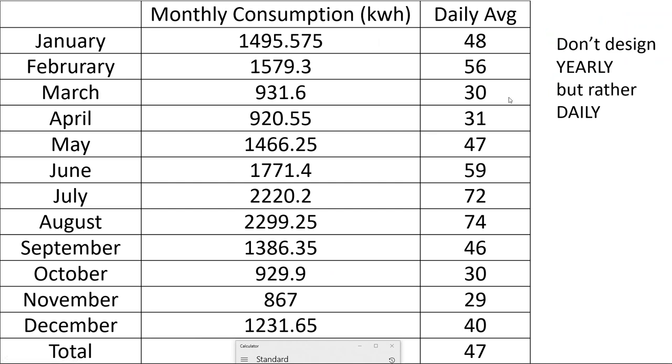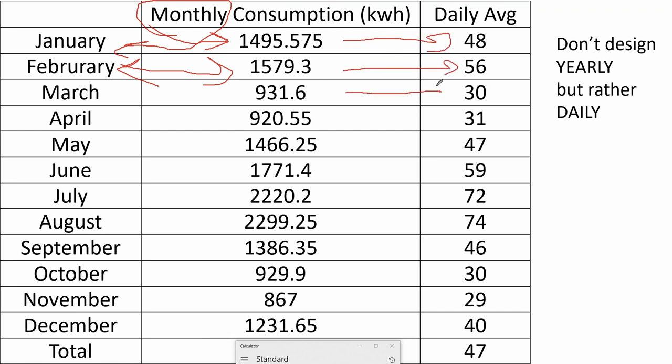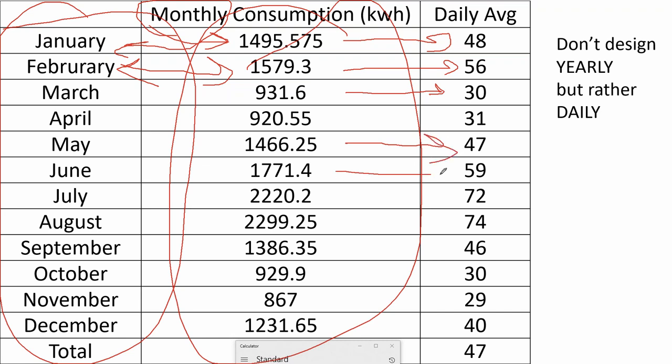But we still need to know what the battery bank size is going to be. And all we have is the monthly consumption of the customer's existing home. Well, if we know how much power he's consuming on a month-by-month basis, then we can also know how much power he's consuming on a daily basis. And so we take the months of the year and his existing energy usage, and we divide by days in the month, and we can see that in January, he's using 48 kilowatt hours a day. In February, he's using 56 kilowatt hours a day. In August, he's using 74 kilowatt hours a day.